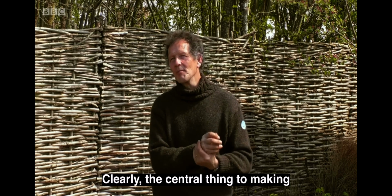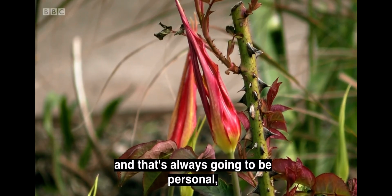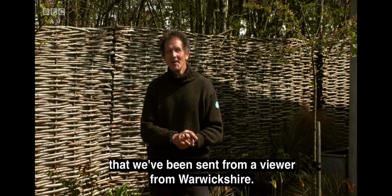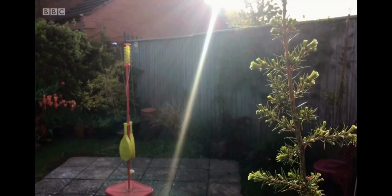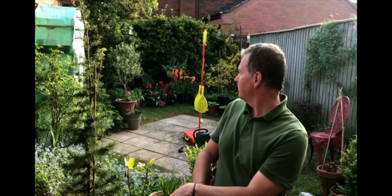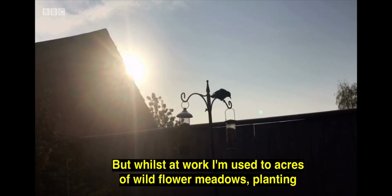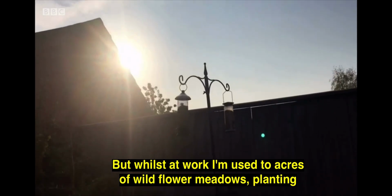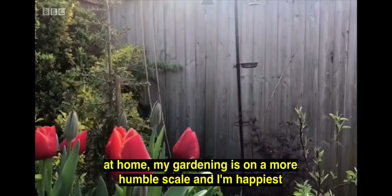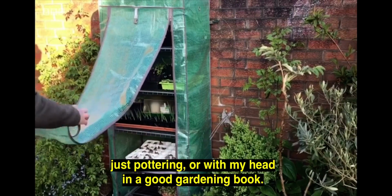Clearly, the central thing to making any garden is to provide something that you need. And that's always going to be personal. And that's very clear in this film that we've been sent from a viewer from Warwickshire. I'm Gary. I live in Warwickshire and I've been a gardener all my working life. But whilst at work I'm used to acres of wildflower meadows, planting trees and growing all sorts of fruit and flowers. At home, my gardening is on a more humble scale and I'm happiest just pottering or with my head in a good gardening book.